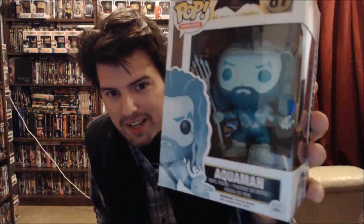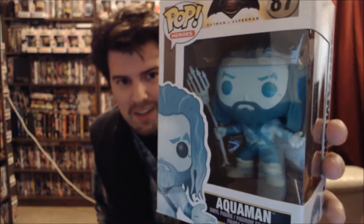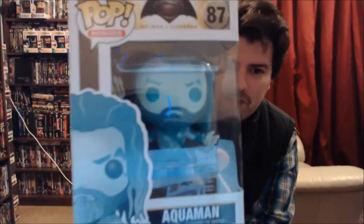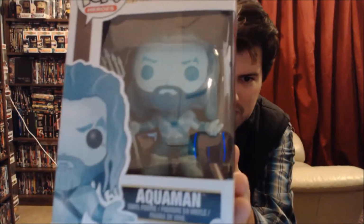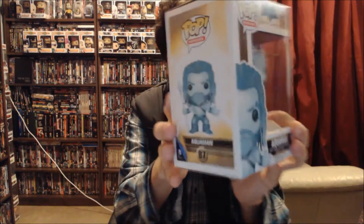So first off, I have Aquaman, but this is Aquaman in his underwater phase. Now, I don't know if this was an exclusive to somewhere, but I thought it looked pretty cool. I like the idea of the underwater thing. And you can see all his tattoos and everything on him. He looks pretty cool. And on the back, you've got your various characters.